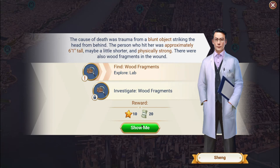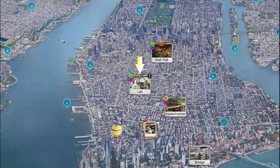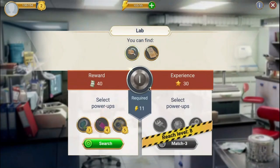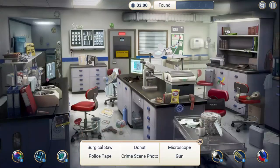So, you got the height just by that? That's crazy. Okay, we gotta switch to lab. Switching to lab. Alright, what do we got? Ooh, look, a brain. Okay, crime scene photos, a donut. Why do we need a donut? It is beyond me, but hey.